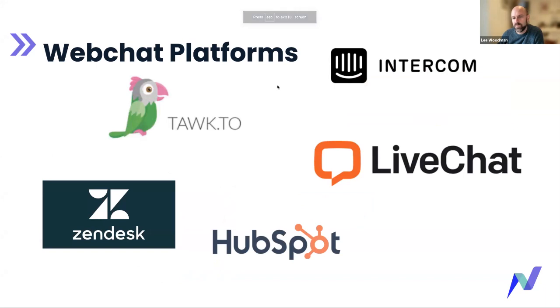Okay, so these are some of the platforms that you can use. This is quite a common one that we use. Talk.to is free, and it's probably one of the best ones out there. It does have its limitations, but for free, it's very, very good. So even if you're not sure it's going to work for your business, I would give it a go. You might be surprised at the kind of interaction levels that you get on there.